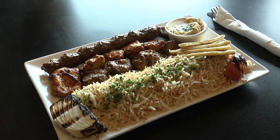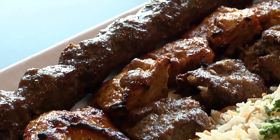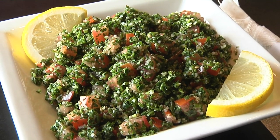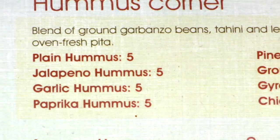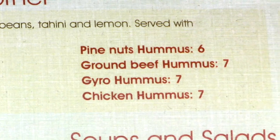The Royal is one of the most popular plates, rice alongside skewers of chicken, filet mignon, and meatballs. Most items, including the French fries and pita bread, are made fresh daily in-house. And as their name suggests, there is plenty of hummus. We have several kinds of hummus, of course. We have the plain hummus, beef. So we have several ones, and you can make your own.